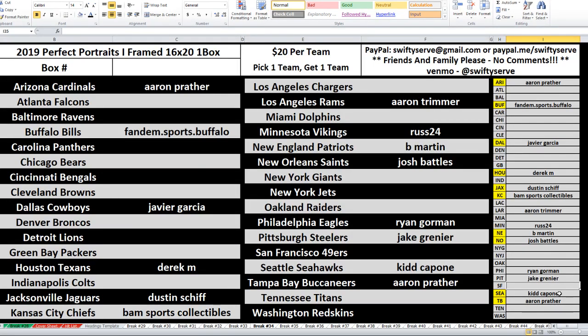Got Chargers still up there. I'm just trying to think. Oakland sitting there, Giants sitting there. Yeah, we're at the point now where we're almost probably random the rest of the way, because I think all the hit lists are taken, right? Yeah, everybody's on a hit list team, and you got a couple teams on the bigger teams that are sitting there. But yeah, somebody should be on the Chargers for sure.